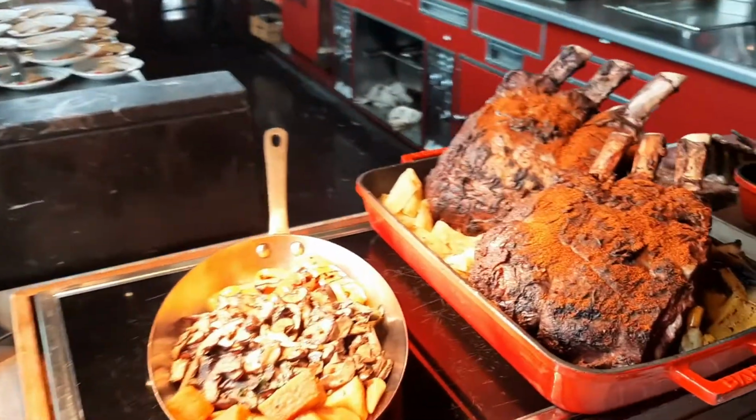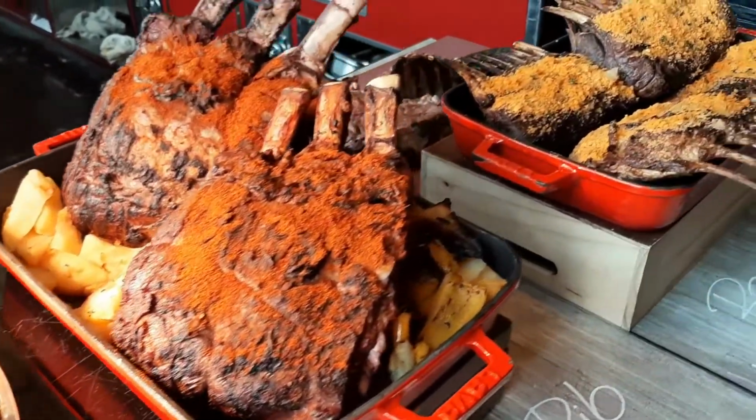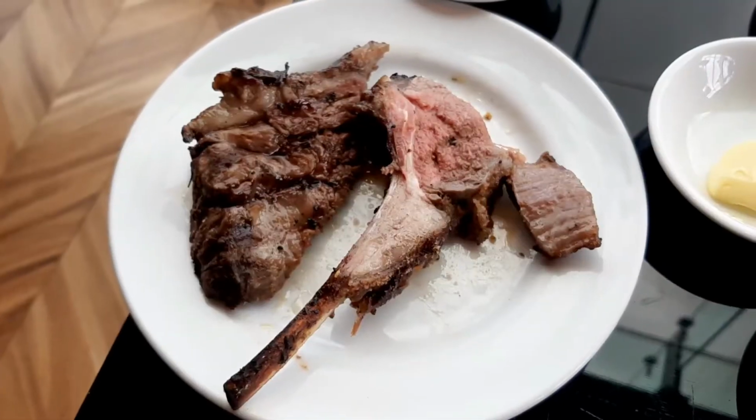After the starters, it was time for the main course, which for me was roast beef and lamb chop. The roast beef looks almost rare in the whole piece, but they will cook it to your preference. So that's medium rare, which works. Dip a bit of gravy. Tender, could be a bit more juicy, but very nice.